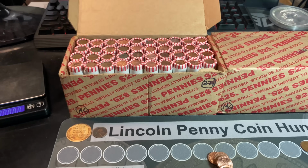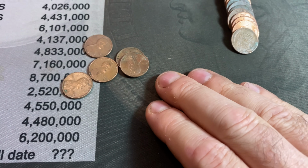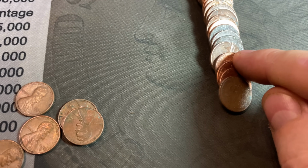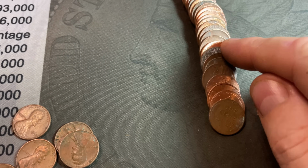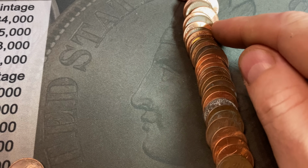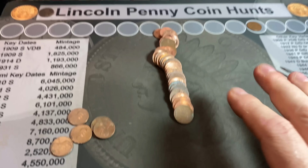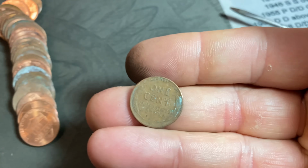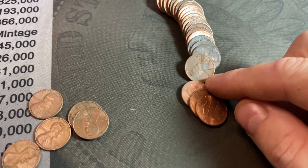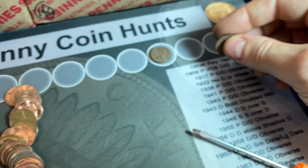2 wheat cents in the first 10 rolls, almost. Same roll, and I just slid the 2 copper cents out of the way and saw this wheat cent here. I think I see an older wheat cent here, another wheat cent here, and another wheat cent here. Holy cow. We have a bunch of wheat cents to add up. We have 2 on the board. Number 3 is another 1955 Denver. Number 4 is a 56 Denver.